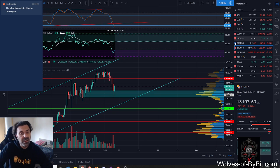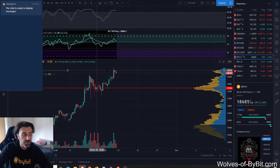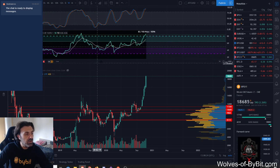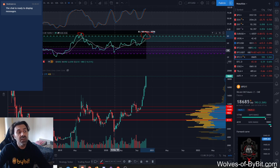All right, so now let's have a look at CME's, and this is BTC1, and let's see how the markets did close for this one. So right here on the weekly close, we do see that we actually have a bearish divergence. This section and this one. So there could be pressure to the downside in the next week.